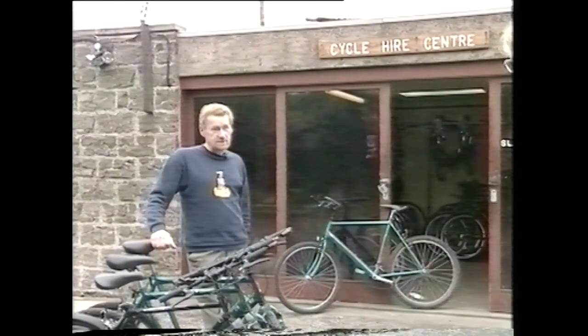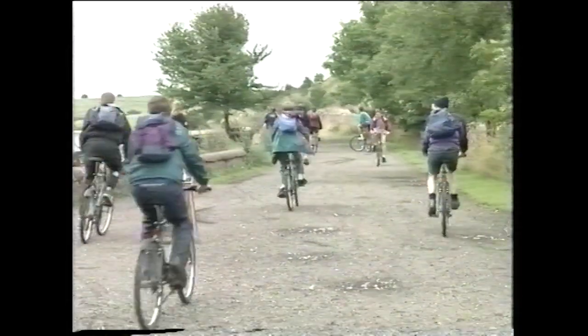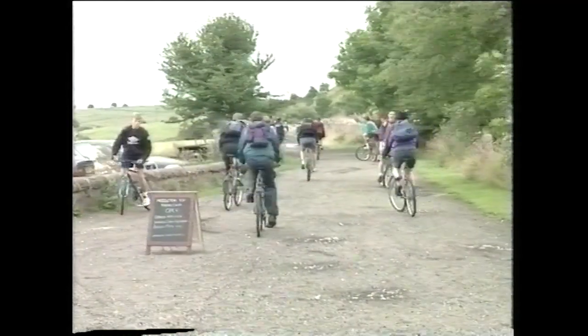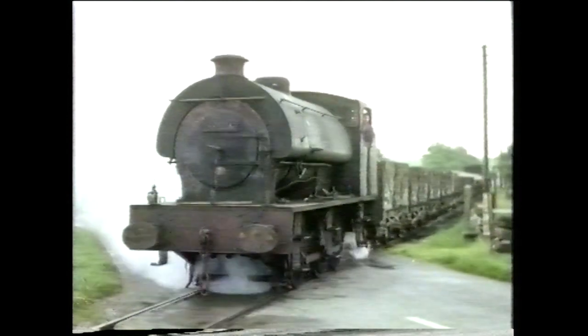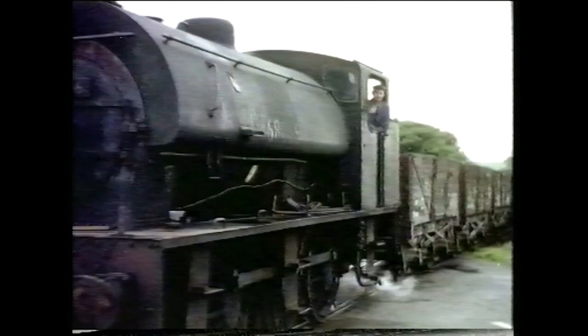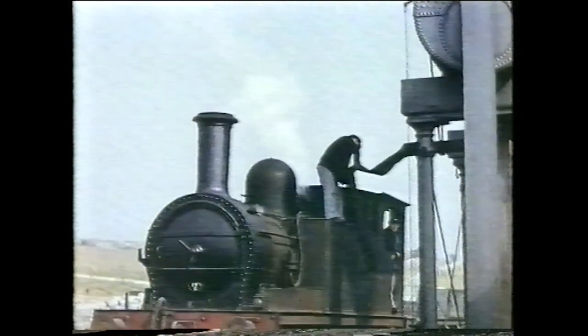I run the cycle centre for Derbyshire County Council on the High Peak Trail, continuing a family tradition of working on the railway. I believe that my family helped to build the railway way back in 1825 or thereabouts, and they looked after the horses when the horses were used to pull the wagons between the inclines. I think the family worked on the railway right to its closure.